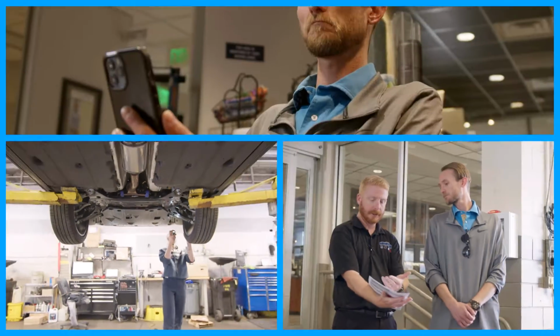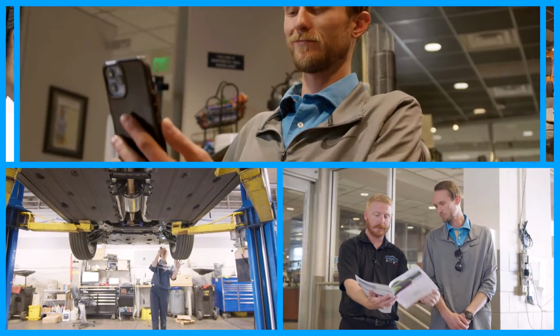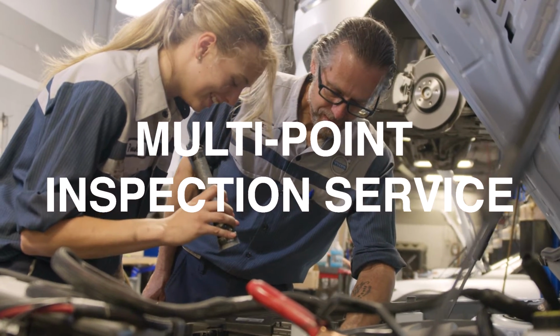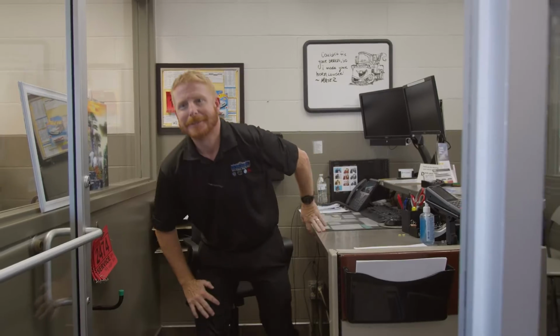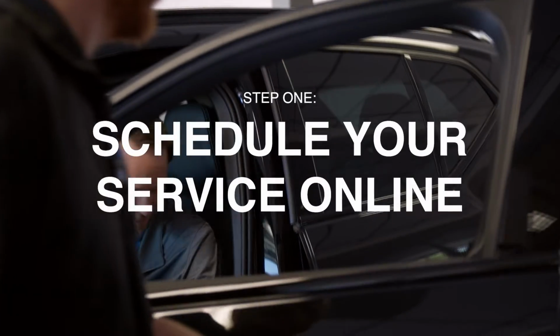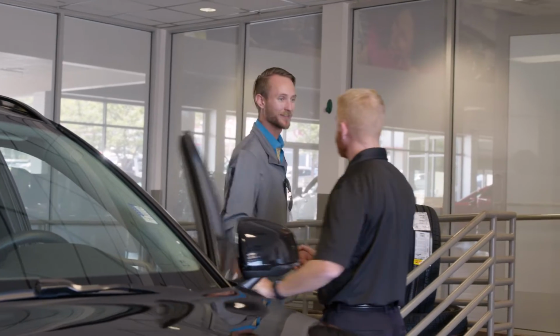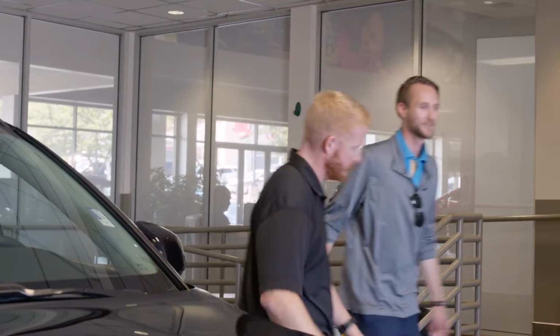At Bob Penkhus Motor Company, your safety is our priority. We offer a complimentary 125 multi-point inspection so you can drive with confidence. Begin by scheduling your appointment online and bringing your vehicle into our service center. One of our advisors will greet you upon arrival and answer any questions you may have.